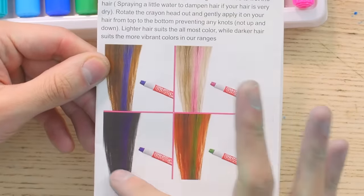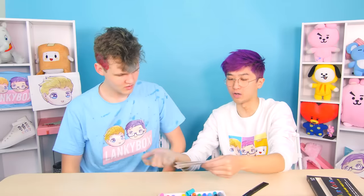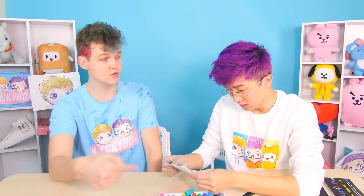Dude! It says that on lighter hair, all colors will show up, but for darker hair, you basically have to use the darker color. So if you have lighter hair, like bleached hair, this might actually work really well. It's pretty cool, but I kind of wonder, okay, these are chalk.